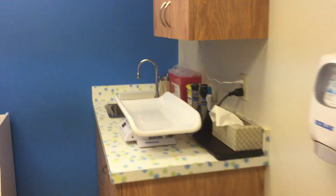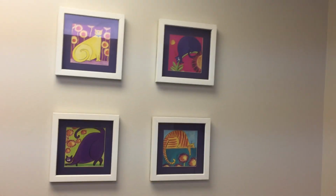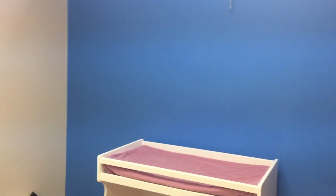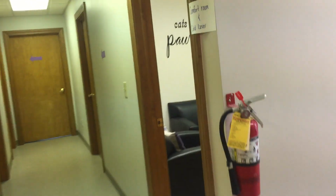Another exam room, baby changing table, and then this one has a little wave on the floor for him to be able to get into. And some pretty cool artwork, nice and bright. And then each room has matching chairs, and a chain up here. You can put IVs. And then lights, but a little bit of privacy. A pink room, very similar to the other rooms.